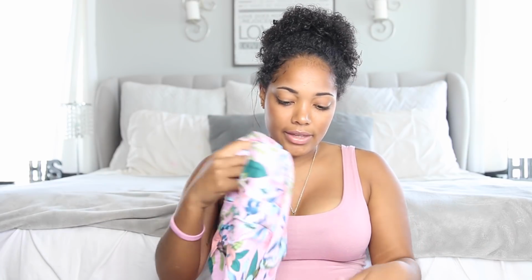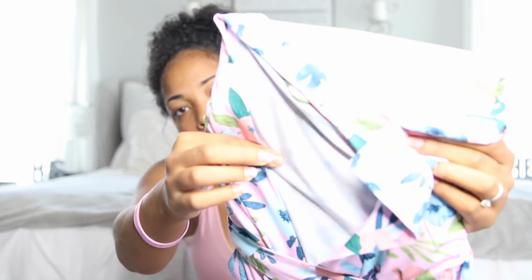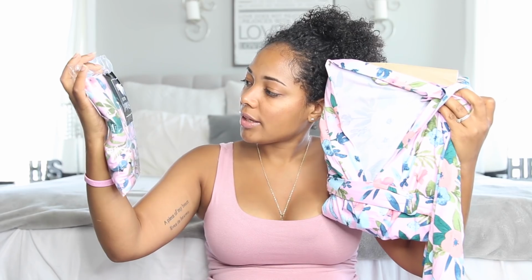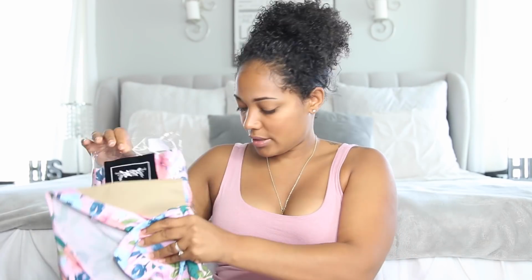Oh, and then I also got this. This is from Milkmaid. What is it? Milkmaid Goods, I think it's called. But it's a robe. It's pink. Can you see? It's pink, and then I also have a swaddle blanket and a headband for her to match me. So this is really cute. I'm excited to have this in the hospital.